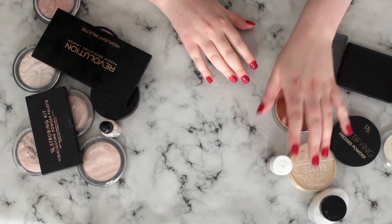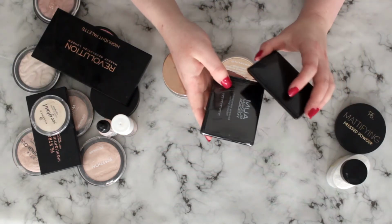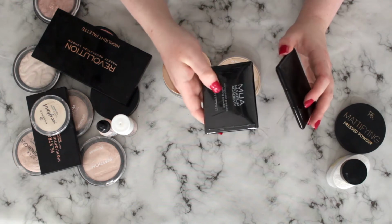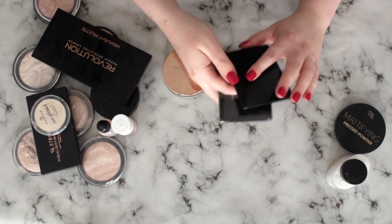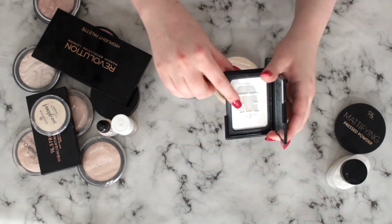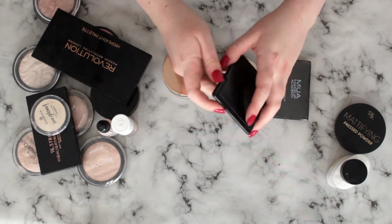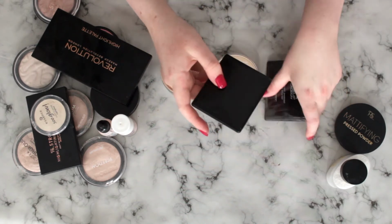So let's look at some, oh, that's in the wrong place. And so is that actually. So I've got 2 of the MUA Professional Transparent Powders. They just come in this little black case like this, and as you can see, it's white, so it's completely translucent, and there's a mirror here. This is really good for travel. When I hit pan on this, I actually purchased a backup one.